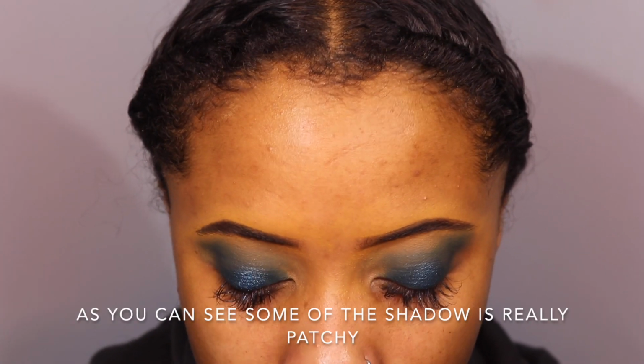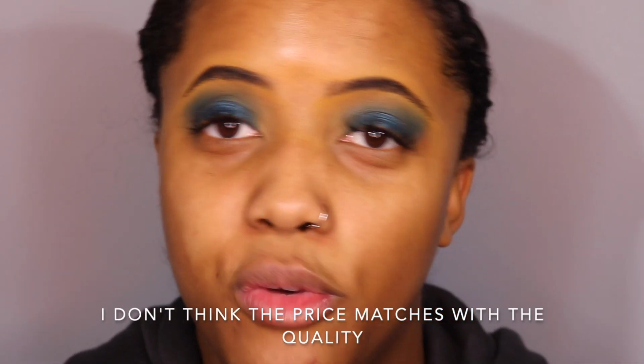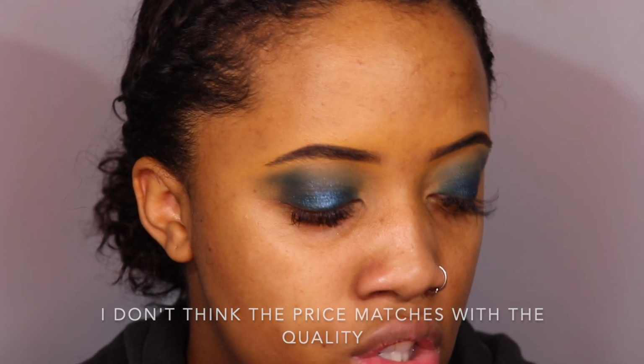Having my hands on the palette now, a lot of these colors are really similar. Also, I'm being a little bit more harsh because I had really high expectations for this palette. What it's gonna come down to is the gold shades for me.